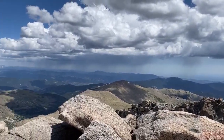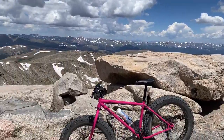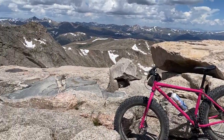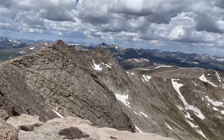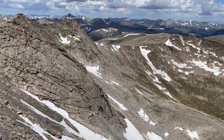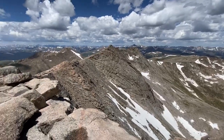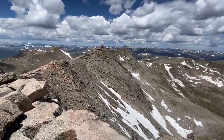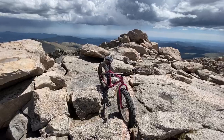Gonna have a quick snack and try to get back down the mountain before the weather really kicks in. Stunning. The bike did great.